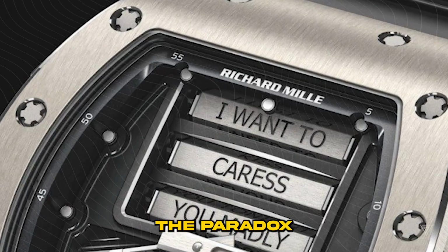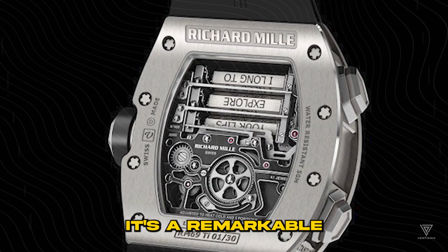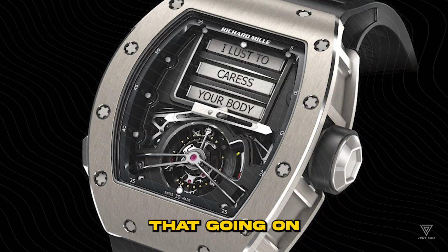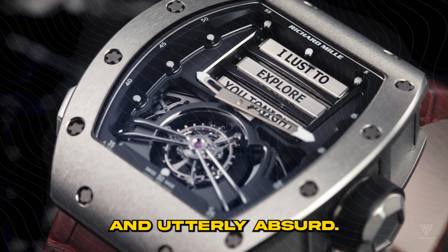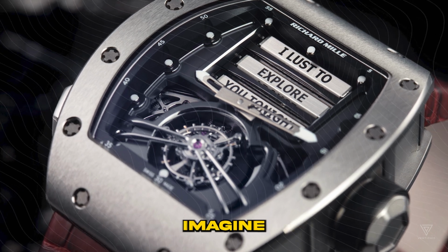Yeah, the paradox of this watch is striking, the complexity of the mechanism. It's a remarkable piece of engineering. For it to have a 69-hour power reserve with all that going on is truly extraordinary. It's both special and utterly absurd. This watch sparks wild imagination. Imagine this scenario.